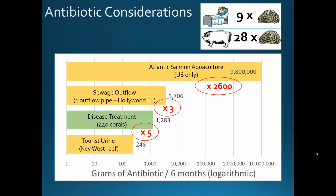An adult pig in large-scale agriculture gets prophylactically treated with the equivalent of 28 corals. We've done some really back-of-the-envelope calculations to think about how much is in the environment from this compared to other things. We roughly estimate that at our most treated site we're putting in about 5 times as much as an average 6 months on a highly visited snorkel reef. Multiply by 3, and that's the amount that is estimated to be coming out of one sewage outflow pipe in Southeast Florida. And then the scale, for example, of Atlantic salmon aquaculture is significantly higher than that. So this just sort of puts into perspective the amount that's going out.